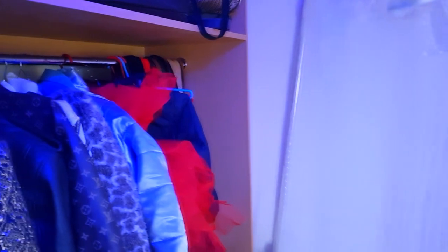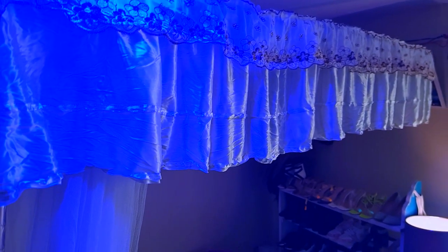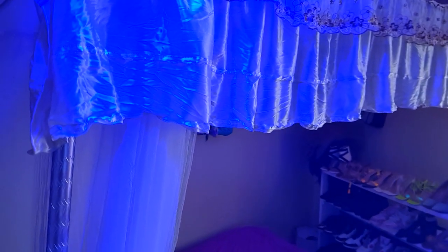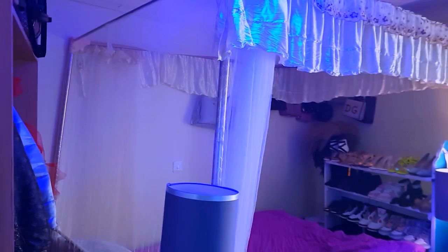As you can all see, we have our clothes. This is our wardrobe, guys. This is where we store our clothes. So we have a net. Guys, we have a net, just in case. We're trying to kick malaria out of our country, out of Kenya. This is our net. I don't know if I like its design, but for us, we just like it the way it is.